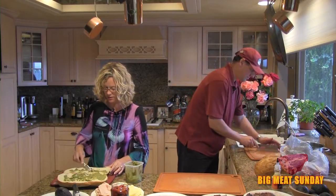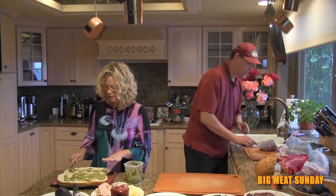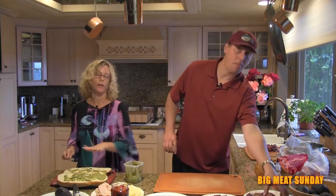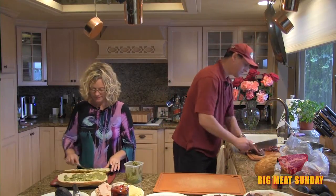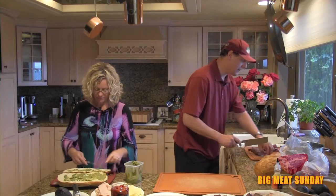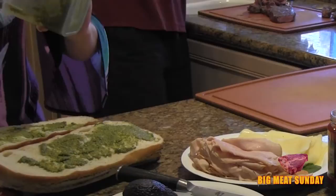Typically for a panini, really, if you're not putting any spread on the bread, you should spray it with some sort of cooking oil or regular oil. Definitely. It will keep it from drying out when you put it on the barbecue. Or, well, that's a secret we didn't tell you.